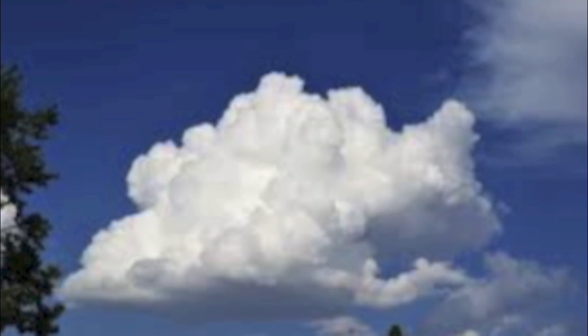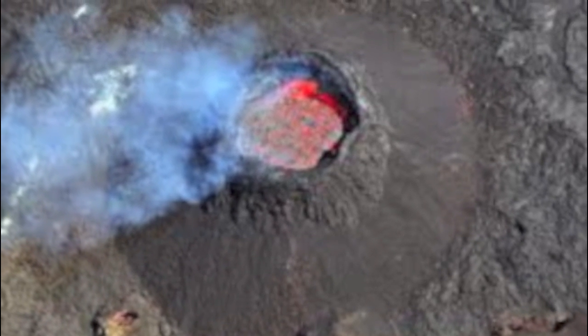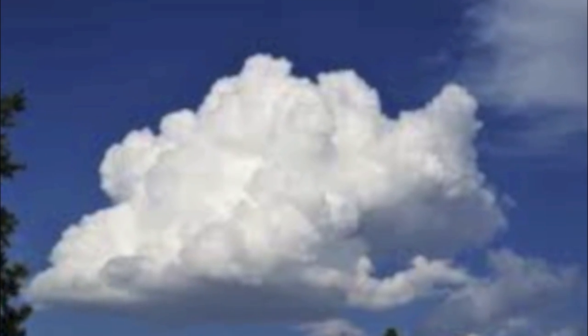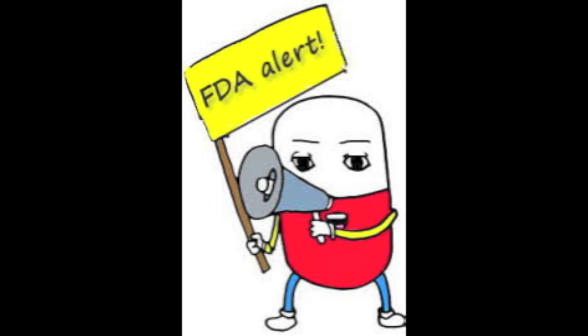So what's the difference between vaping and smoking? Well, let's make a comparison. Vaping makes vapor like a cloud. Smoking makes smoke like the smoke that comes off a volcano. It's easily said that breathing in a cloud would be much safer than breathing in the smoke from a volcano. Alright, now back to the FDA.